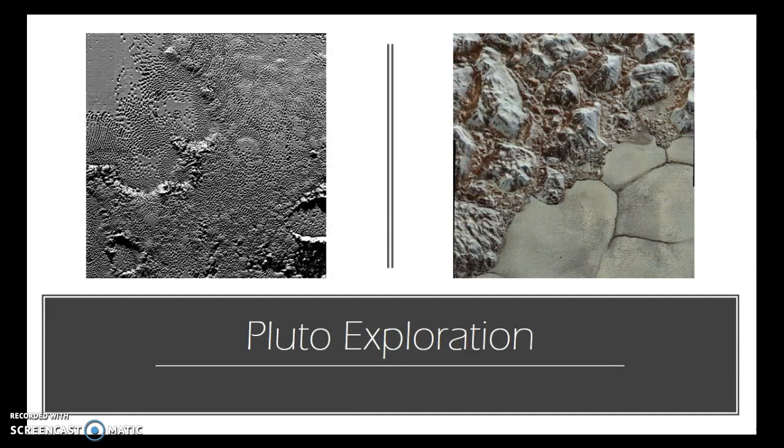In 2006, NASA launched the first mission to Pluto. That mission was called New Horizons. In 2015, New Horizons first arrived at Pluto. It actually spent more than 5 months studying the planet and all of its moons.